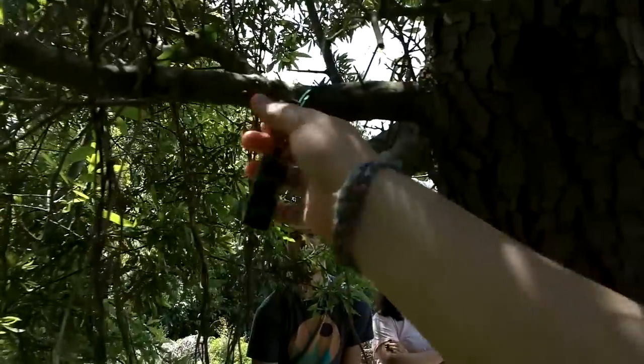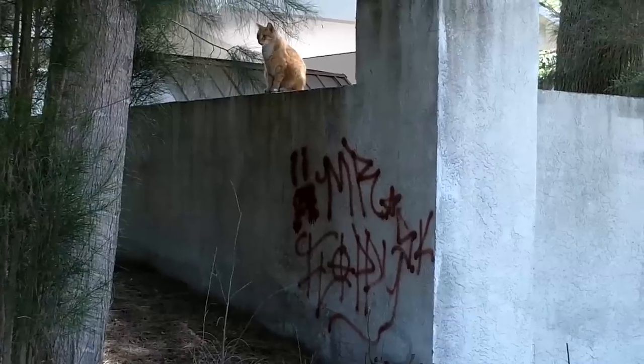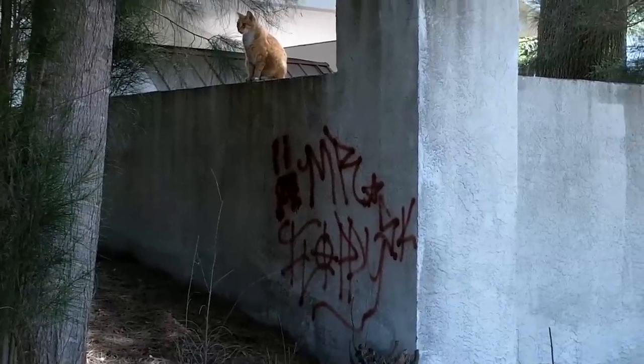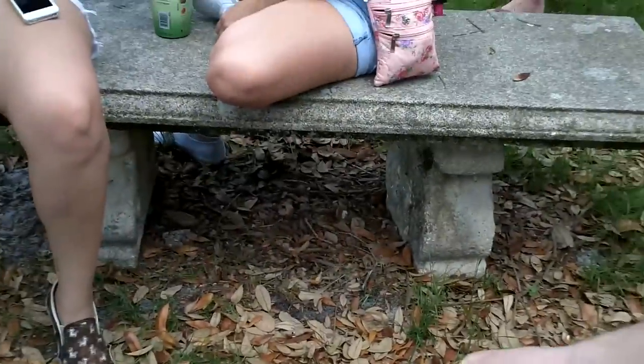Yeah. It's right here, guys. Viewers at home, this is where the geocache is. This cat we found. I think he's the one that did the graffiti as well. That way. Is that it? Where was it? It was just under the bench. Yeah, it looked under there. It's literally like looking for it all, guys. And I went over there and then I said I found it.